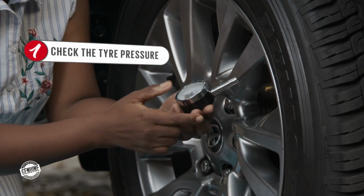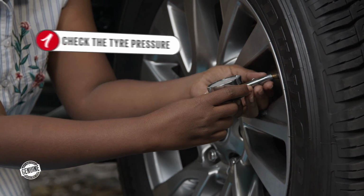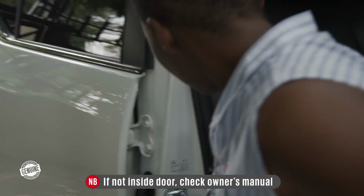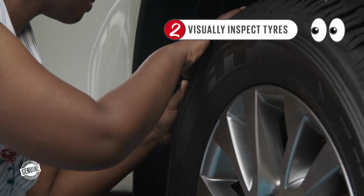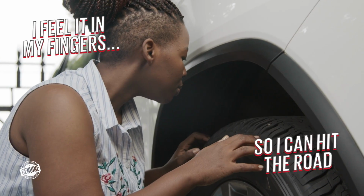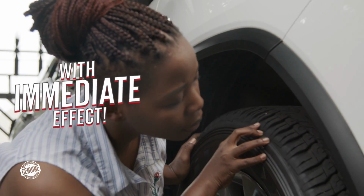It's best to check your tire pressure when the tires are still cold. So get yourself a tire pressure monitor so you can always check the pressure at home. There's a sticker here in the door seal that'll tell you the recommended pressure your tire should be pumped to. Do a visual inspection of your tires. Check for wear using these wear indicators. Check for nails, tears in the sidewalls, and bubbles. If you have any of these, get them sorted immediately.